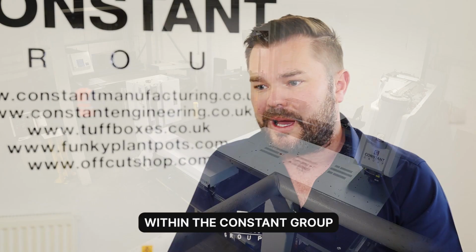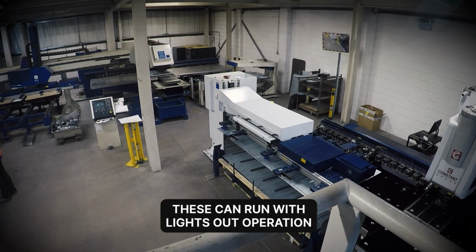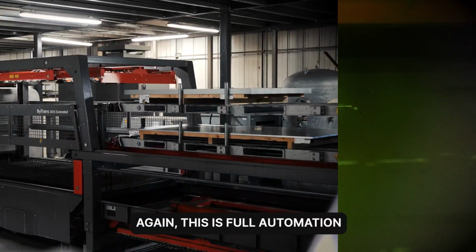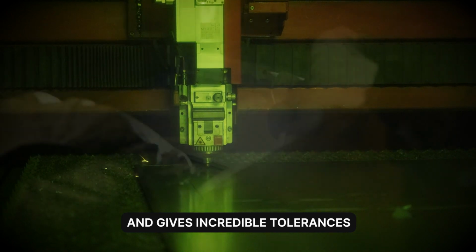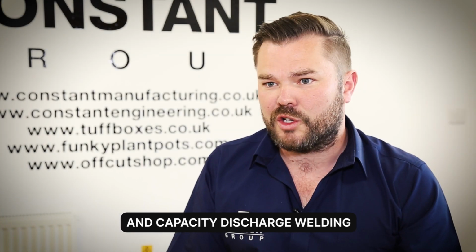Within the Constant Group, we have 2 state-of-the-art punch machines. These are fully automated. These can run with lights out operation. We also have a state-of-the-art laser machine. Again, this has full automation that can run with lights out manufacture and gives incredible tolerances. We can offer MIG, TIG, pulse MIG and capacity discharge welding.